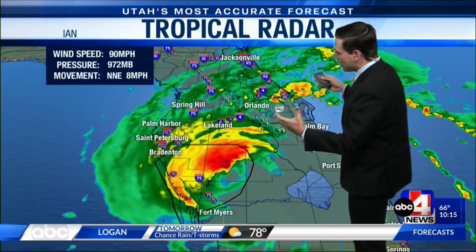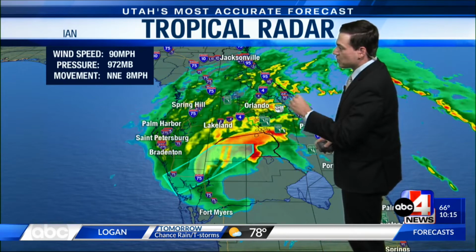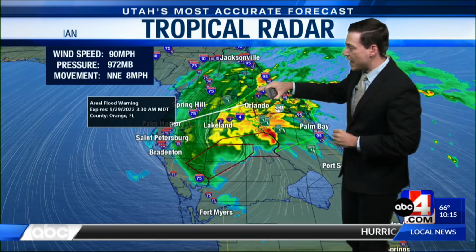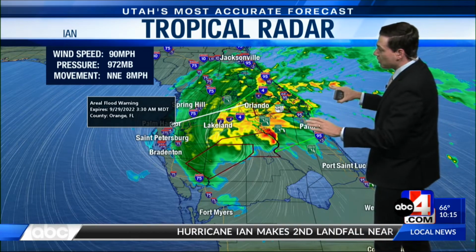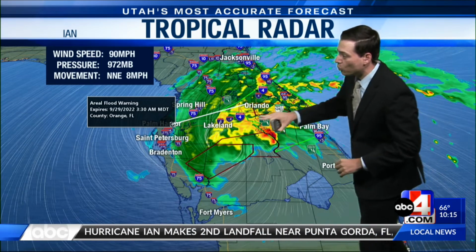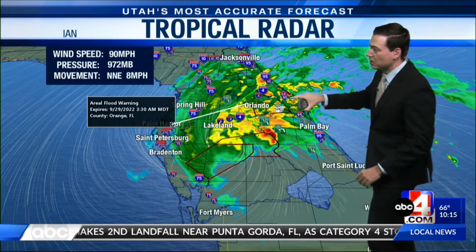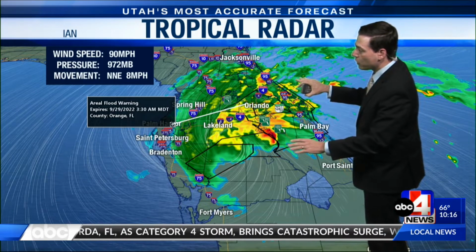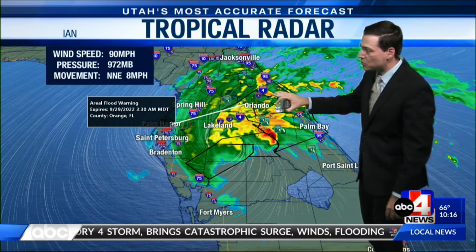But when you just look at this storm in general, even though the winds aren't as strong, it is still producing a ton of rain, especially on the north side of the circulation. And we actually have flood warnings for the Orlando metro area. And we're still seeing those hurricane force winds as this storm is moving through the central Florida peninsula. This is moving to the northeast at 8 miles per hour, so it's not moving all that quickly.